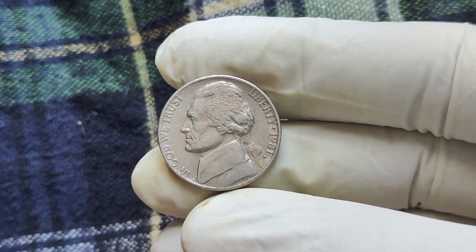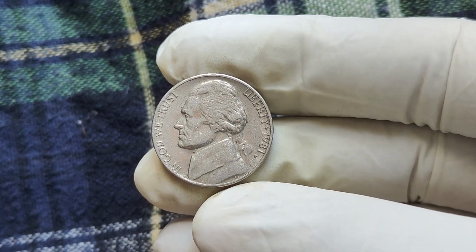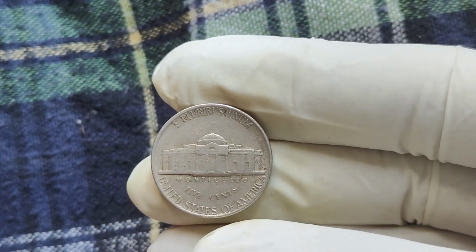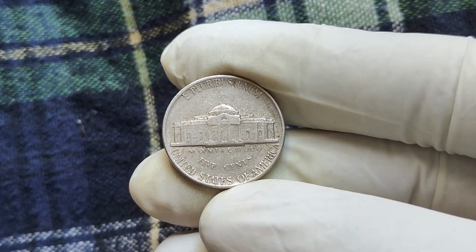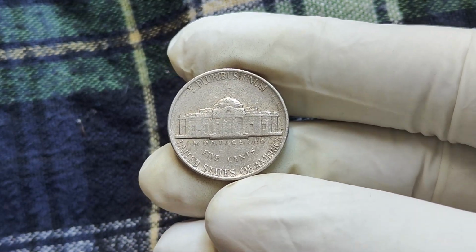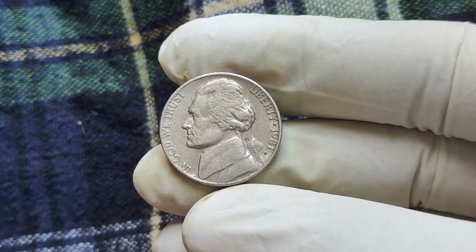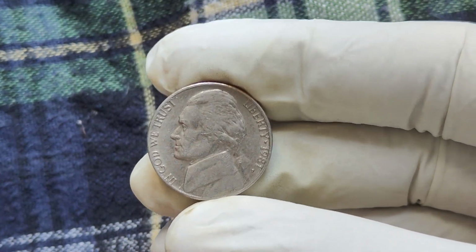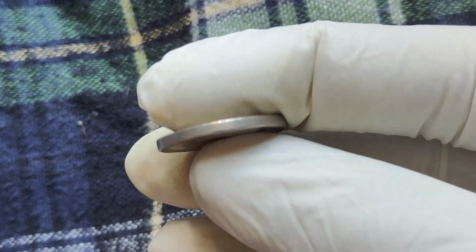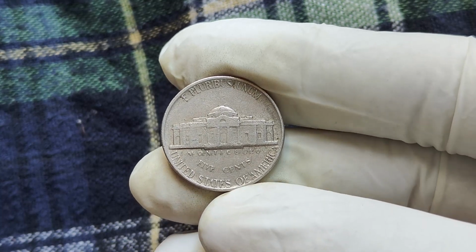By the way, if you're wondering how these mistakes even happen, let me break it down. Picture a high-speed production line, minting thousands of coins every minute. With that kind of volume, errors are bound to slip through, and when they do, they become the holy grail for collectors. And trust me, these collectors are willing to pay insane amounts for the rarest finds, but here's the catch, not every 1981p nickel is valuable. And if you don't know exactly what to look for, you could easily miss out.